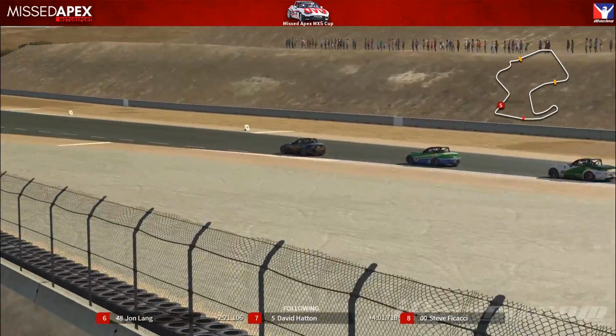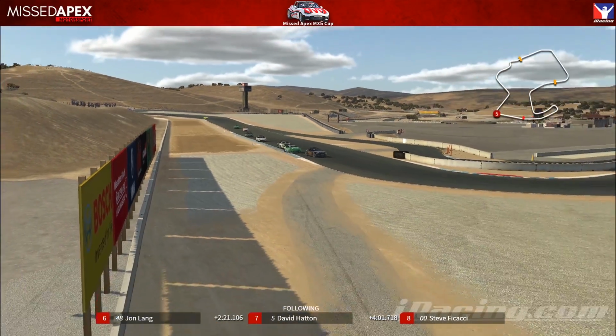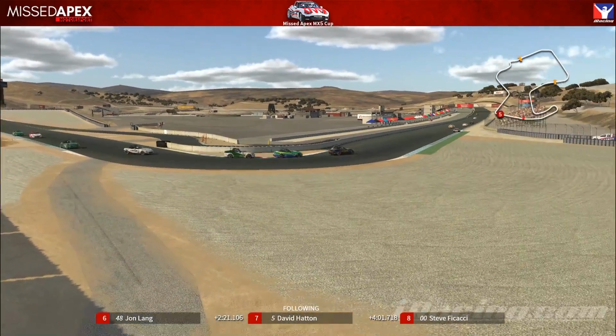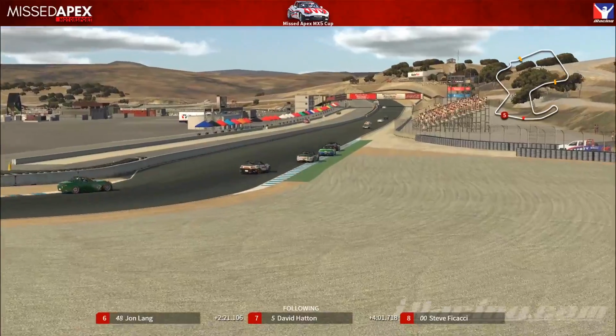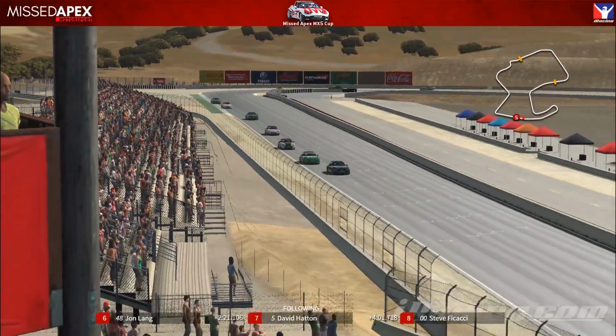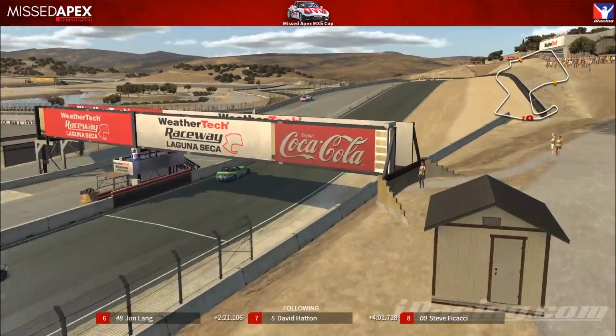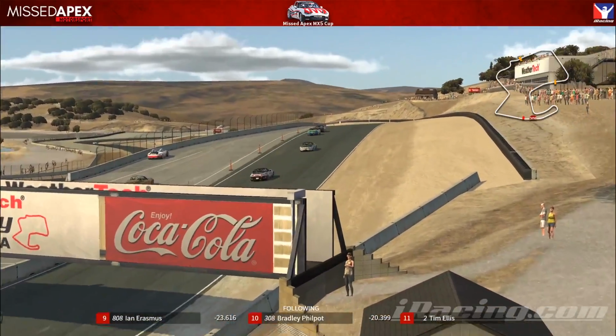There is just 10 seconds covering the top 12 last time around, and in that 12th spot is Bradley Philpott from the pit lane. So he is definitely making up places, and we're starting to see what he can do after that technical error he had in race 1 that forced him to drop out after only 3 corners.